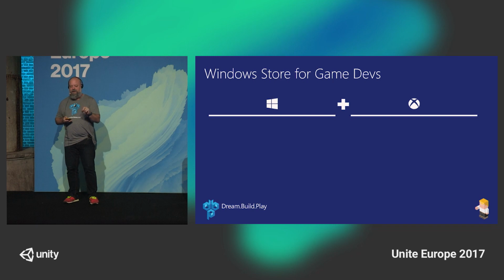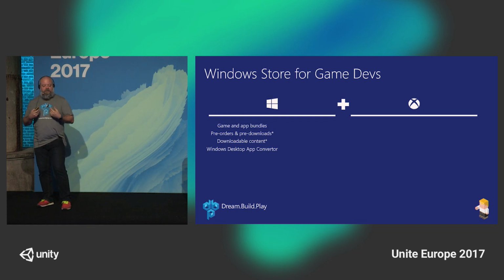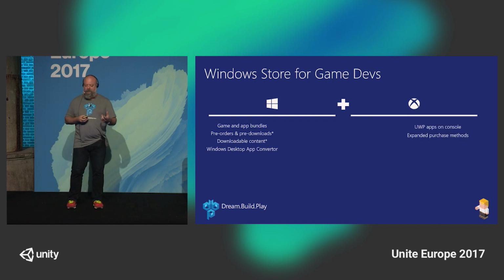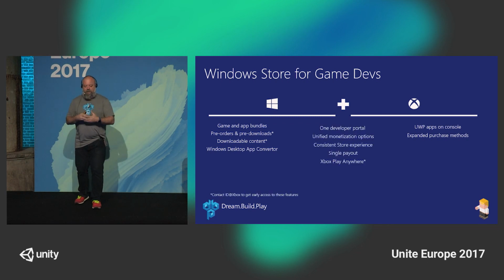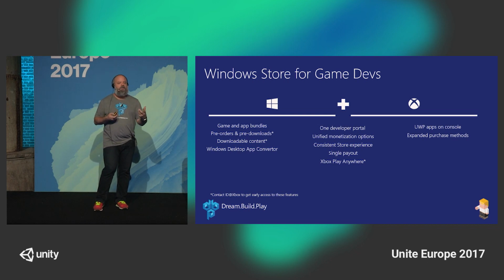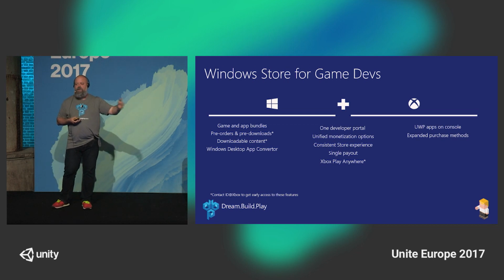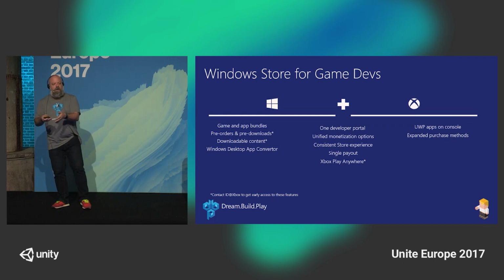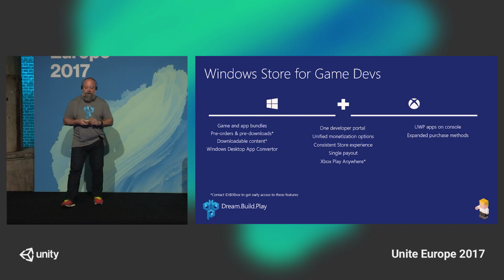The final part in this sort of puzzle is the Windows Store. On the Windows side, we had app bundles, and we had the ability to do things like the desktop app converter. And on the Xbox side, we're now publishing UWP apps on the console and expanding out different ways of being able to buy stuff. And then we put all that together into one developer portal, one unified monetization strategy. So you can do things like having, let's say you have 3 games on the Windows Store, and 2 of them are older games that you've lost monetization for, and the third one is a brand new game. Well, you can mark the third one and say, if people own my old games, give them a 10% discount. Or you can tell people, hey, if you buy my new game, I'll give you a 30% discount on my back catalog. And you can actually just programmatically put that into the Windows Store in that portal. So it's consistent, it's unified, it's one time, you get a single payout.